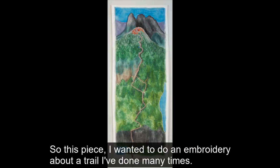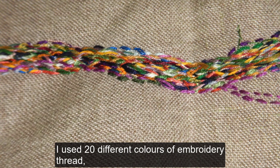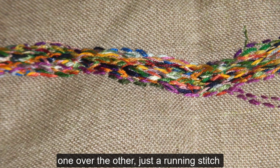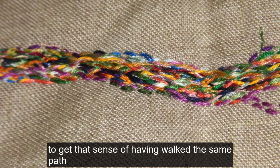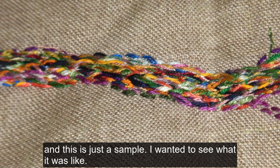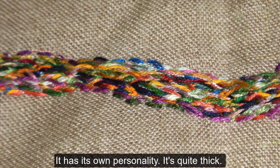So this piece, I wanted to do an embroidery about a trail I've done many times. I used 20 different colors of embroidery thread, one over the other, just a running stitch, to get that sense of having walked the same path. And this is just a sample. I wanted to see what it was like. It has its own personality. It's quite thick.